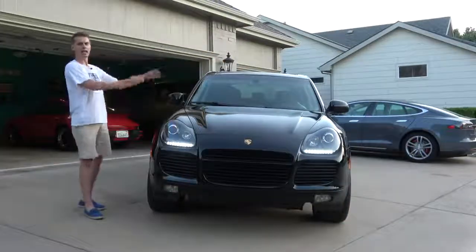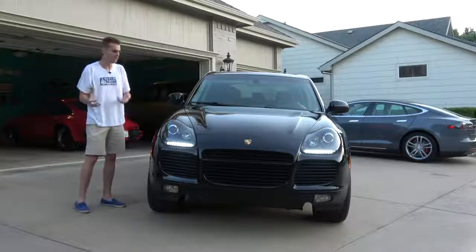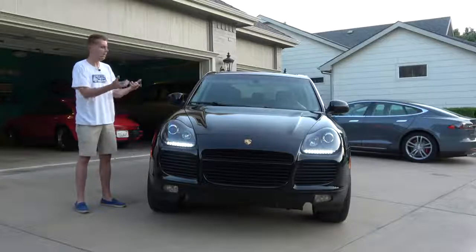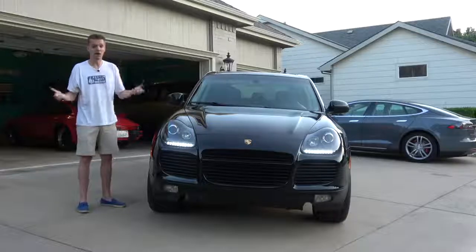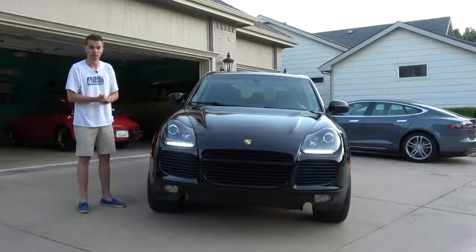Oh, I even had it all detailed and it didn't get stolen this time, which kind of sucks because I have full coverage on it, but I learned my lesson. But anyway, as for what I'm getting to replace my Cayenne Turbo, well, I've already bought it. I bought three of them to replace it. I know, doesn't make any sense.